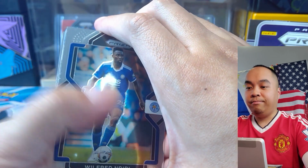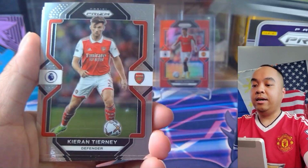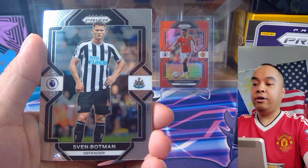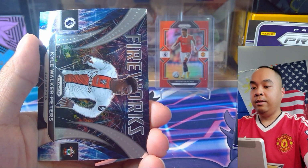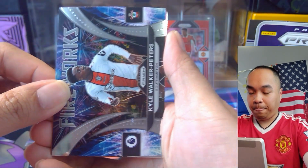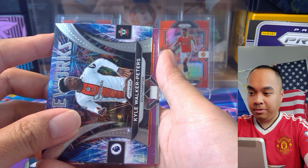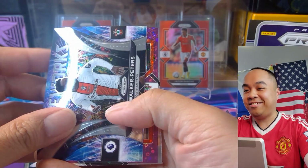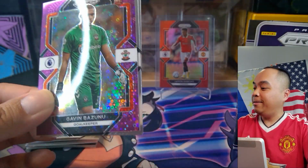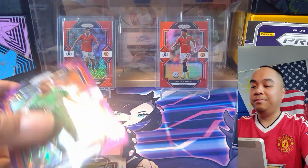Okay, now we got a thing that's a purple. Ndidi, Zaha, Tierney, Gallagher, Botman, Fireworks, Kyle Walker-Peters, and... ooh, it's a rookie. Please be United. Please be United. Southampton. Gavin Bosnian.